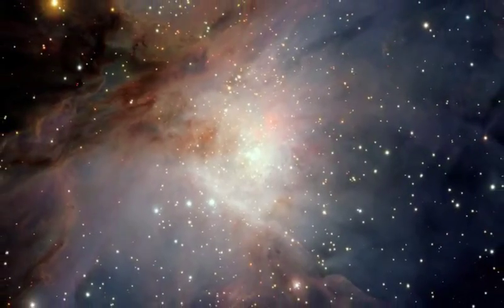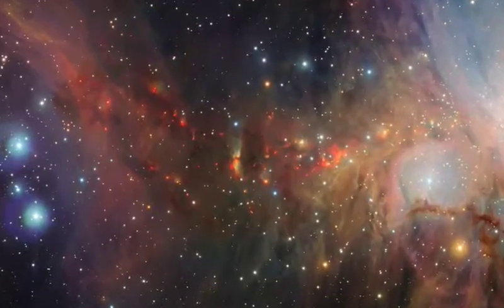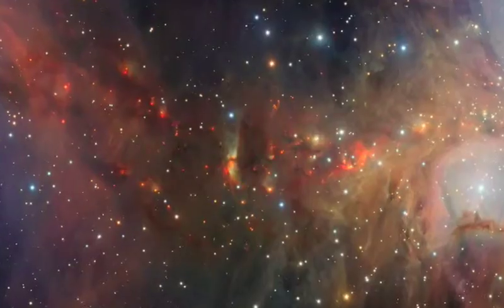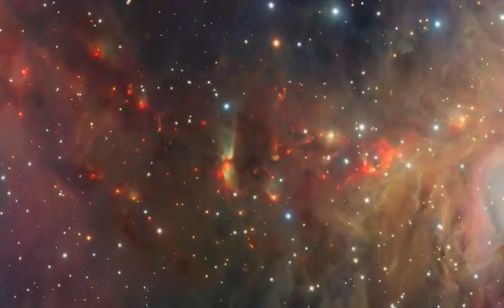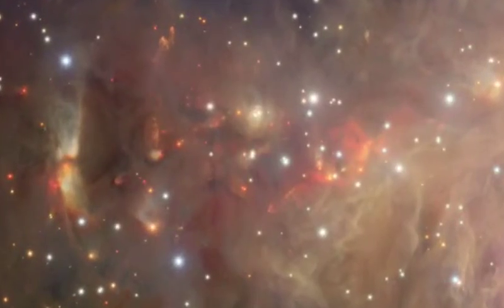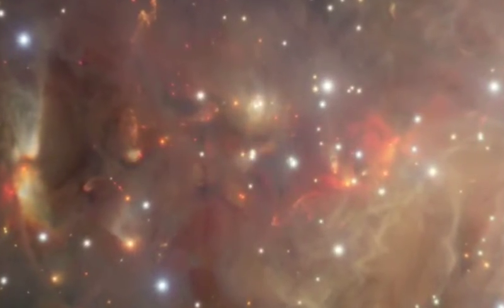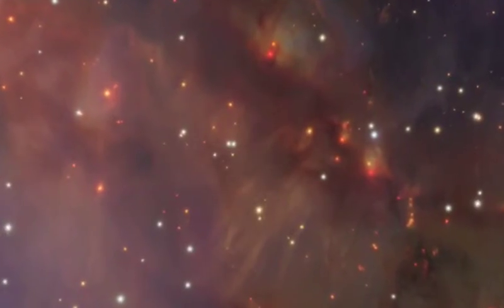In this dusty region of the nebula, gas jets shot out by young stars at around 700,000 kilometers an hour have collided with the surrounding gas and dust, exciting it and sculpting strange red shapes. Normally invisible, these curious wisps provide important clues for astronomers as they try to understand how stars are born and what happens in their early years.